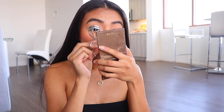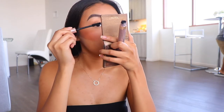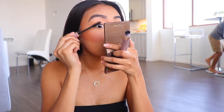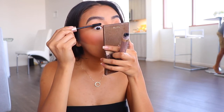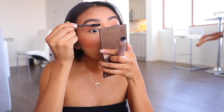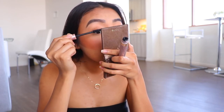So next up, I am curling my eyelashes to prep them for mascara, and this is one of my favorite mascaras at the moment from the drugstore. This is L'Oreal, and I don't know the exact name of it, but it leaves your lashes really long and really full, so I love that for it. So yeah, a lot of my favorite makeup products from the drugstore are from L'Oreal.